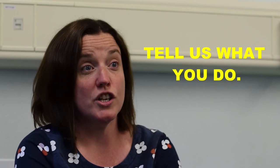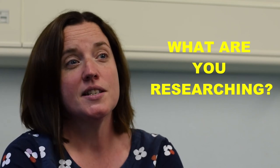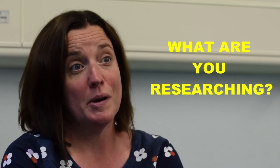I'm an obstetrician, so that means I get to deliver babies for a living. One of my main areas of research is about cesarean births. That's when babies are born through the abdomen with a cut in the womb rather than through the vagina, and I'm looking at how to make those births safer.